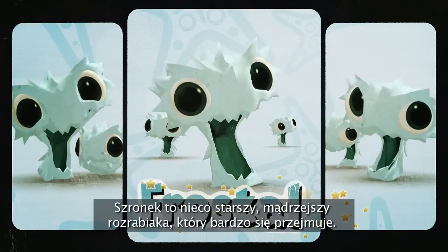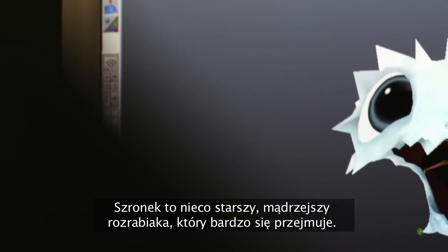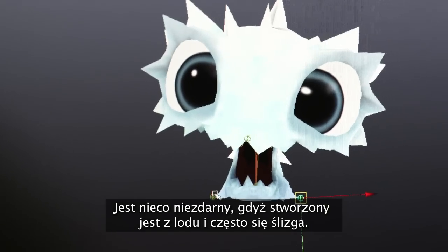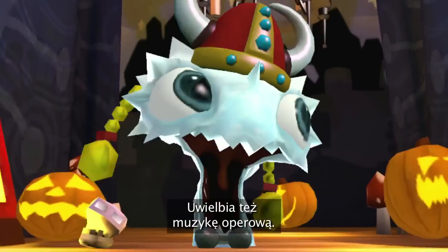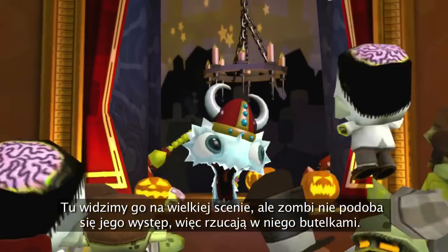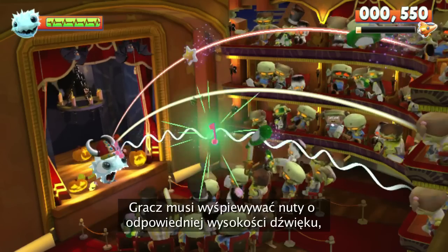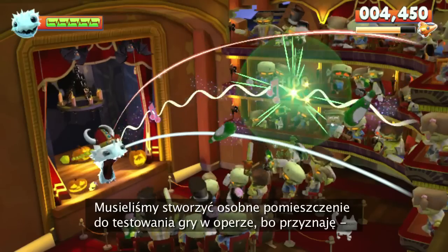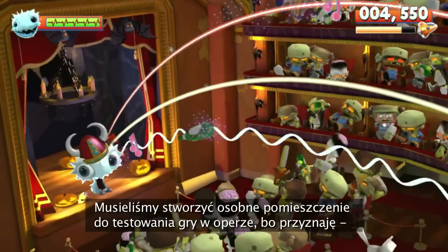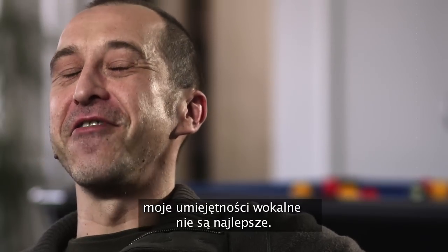The Froster deviant, he's kind of the older, wiser deviant who worries a lot, slightly clumsy. Because he's made of ice, he slides around a lot and loves opera music. He's in a big auditorium and the zombies don't like him very much and they're throwing bottles at him. The player's got to sing different pitches of notes to actually fire notes and smash the bottles. We had to have a separate room for the testing of the opera deviant game because my singing's not that great, I must admit.